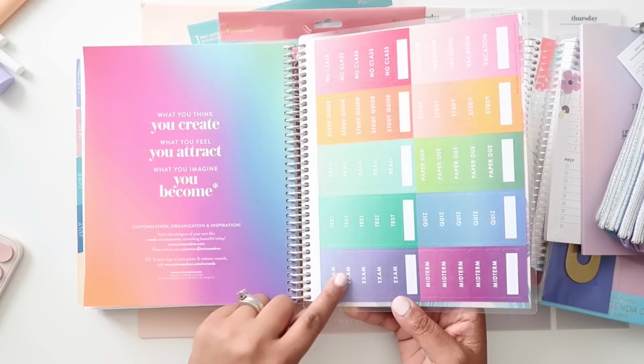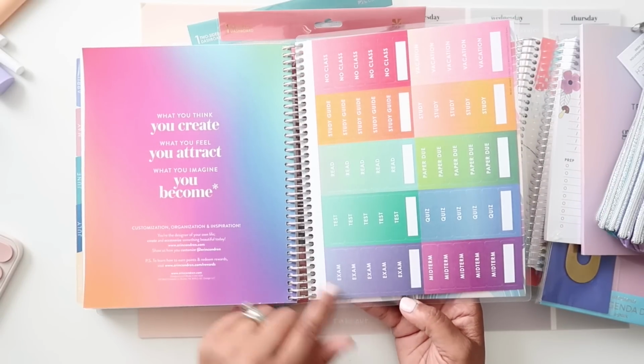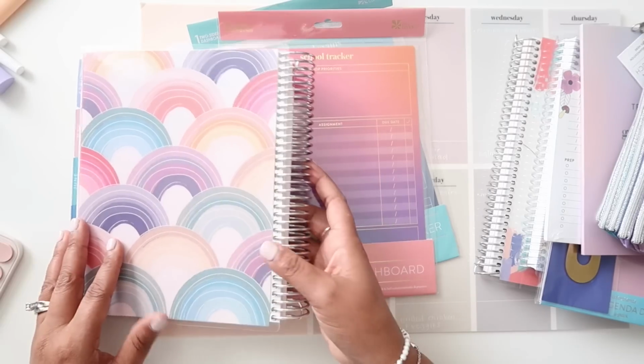And you do get a sheet of stickers. Look at the color. It's just so pretty. And they're already labeled for you, but of course you can go on the website and get the blank ones as well. And then of course you have the back cover there.